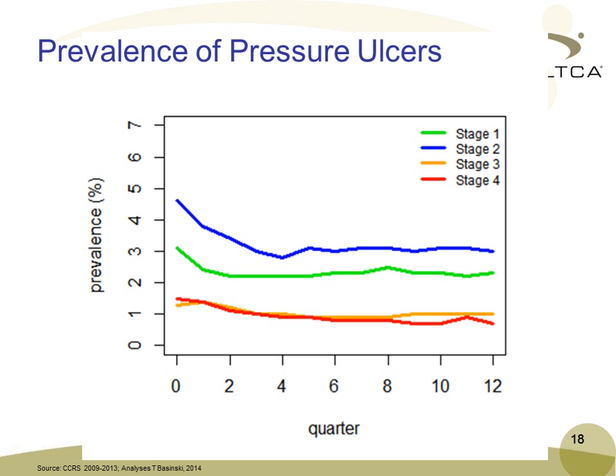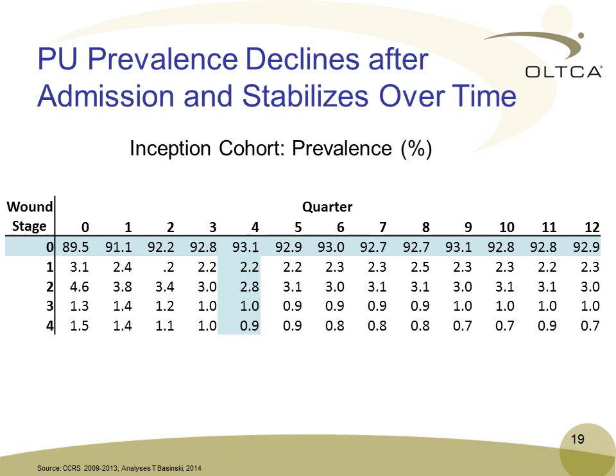These are the numbers shown graphically in terms of the prevalence using that Inception cohort. So we start everybody at time 0. These are the percentages of different kinds of ulcers. You can see that the most common reported is stage 2. Stage 3s and 4s, the more complex ulcers, are each at around 1.5% at admission. And there's a gradual decline over the first year in terms of the overall prevalence. Beyond a year, the quarterly prevalences stay constant, as you can see in the numbers here.